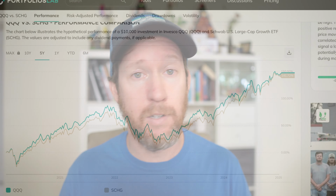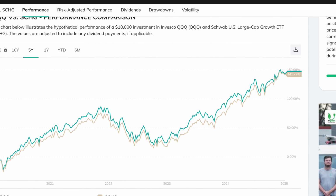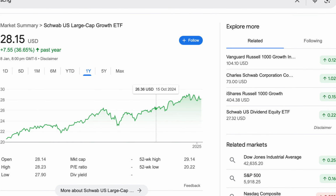Now, it is compared to some of the better growth ETFs like QQQ and VUG. And over the last 10 years, QQQ and SCHG have performed quite similarly. Now, in the last year, in 2024, SCHG did grow about 40% in that year. That means if you had $100,000 invested, you would have made about $40,000 in capital gains.